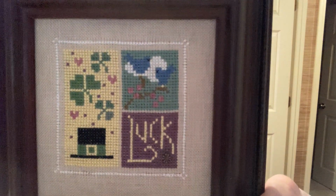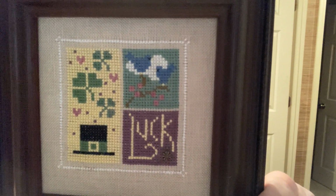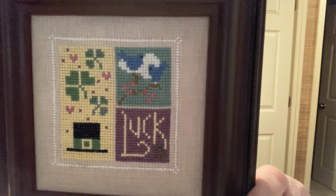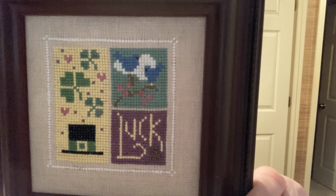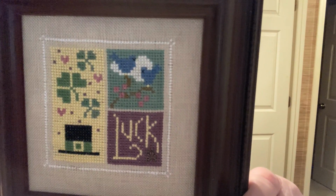Then the next one I had, this is a Lizzie Kate, and I don't know what's happened to the pattern over the years, but this is my March Luck. And it's one of those little flip it charts where they had like 1 a month that came out. I did all the called-for colors except for the white border, and I did it with Blanc. So I just love the little hat with all the little shamrocks over it and the 2 little bluebirds. I thought that was just so, so pretty.